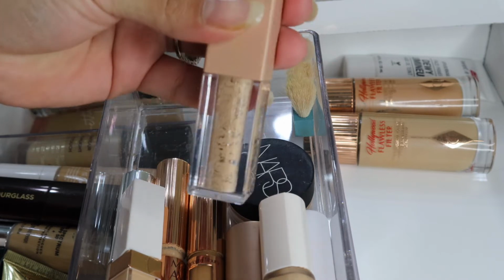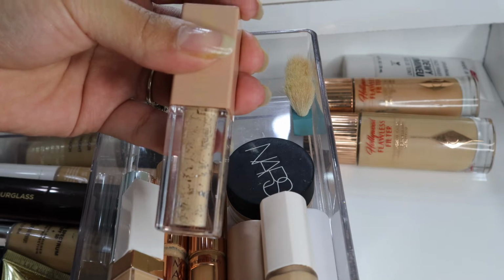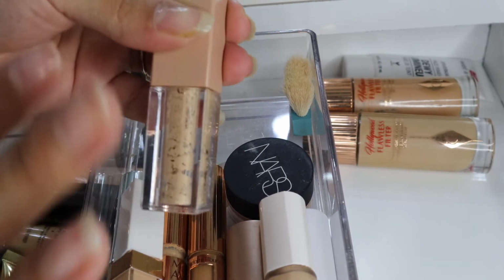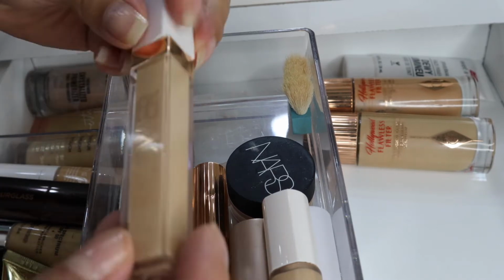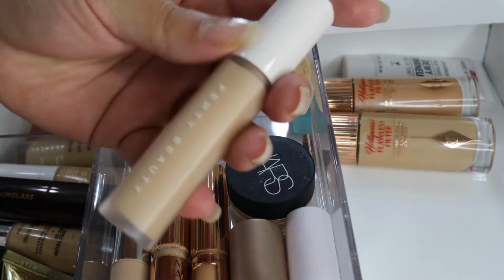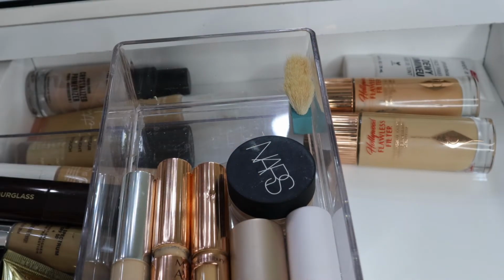This is almost completely out. This will be a repurchase. This is hands down my favorite. Out of any concealer that I've tried, this is the favorite. I have a Flower Beauty Light Illusion concealer. The Fenty Beauty concealer, surprisingly not too matte for me.